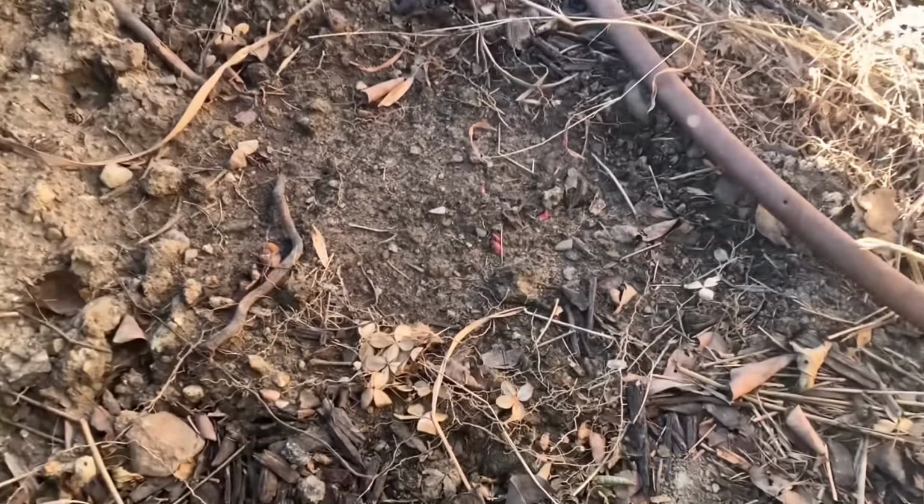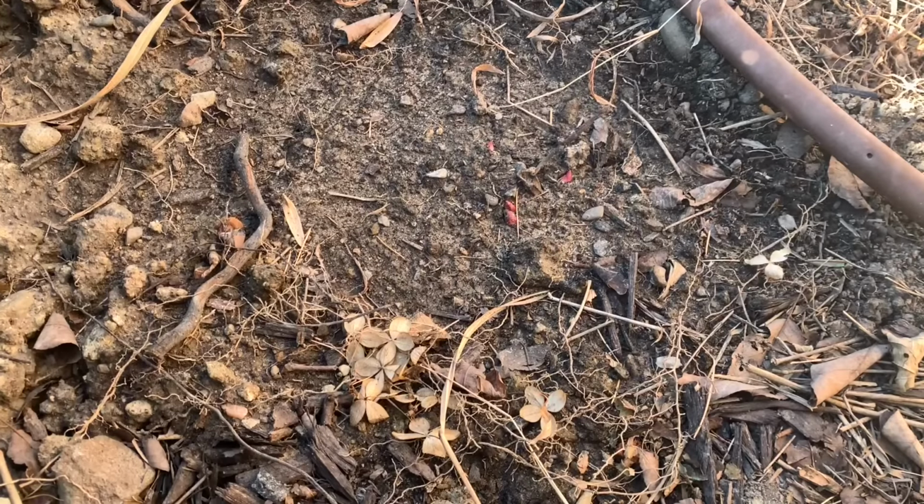You can see here our peonies are starting to grow. The little red noses, they call them, are coming up, so that's very exciting.